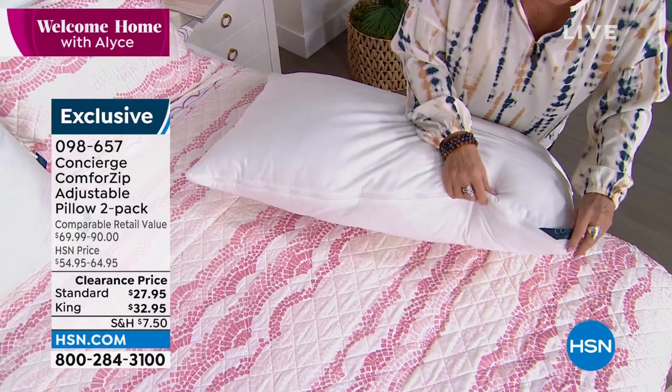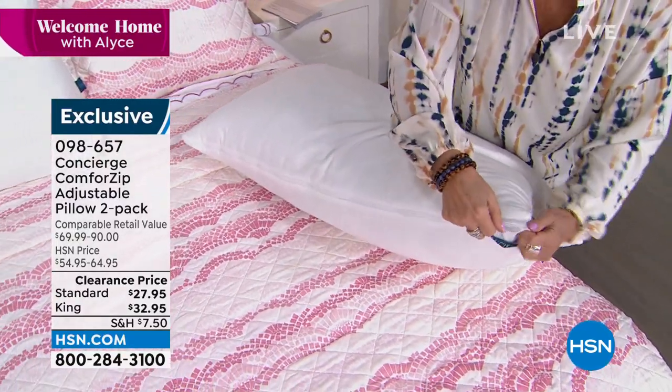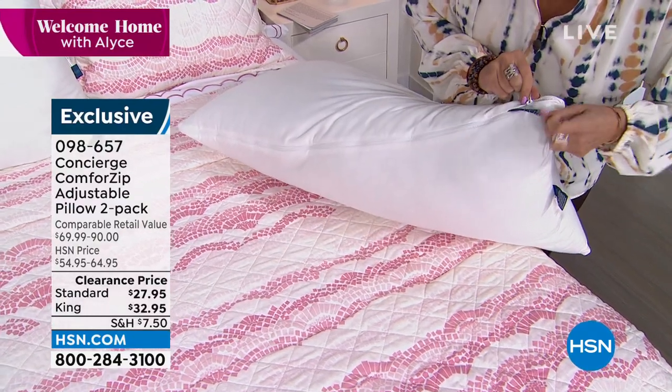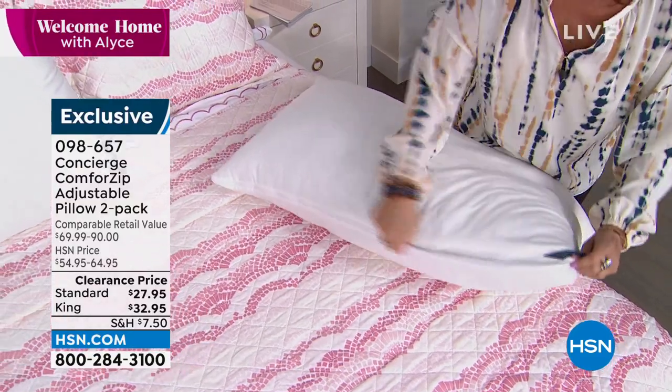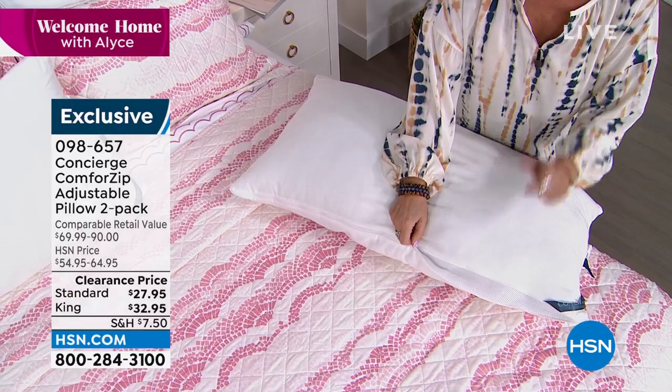And Concierge always does. Let me see if I can find that little thing right here. Look at this. The way that they do zippers is so well done, except I have it on the wrong side, sorry. Yeah, actually, I just got it. There we go. Look at this. This is the thing I want to show because I love a great zipper.